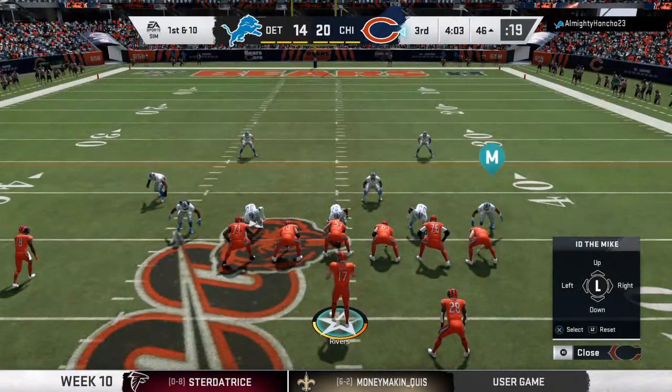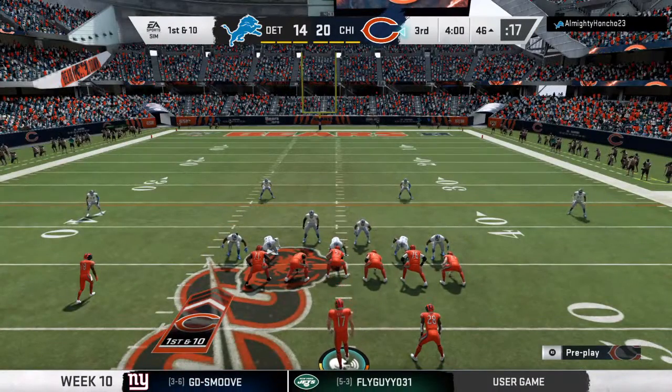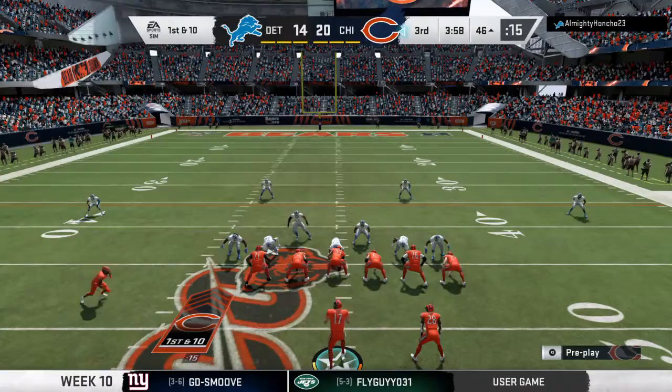Say 180, 180. Load it, load it. I'm going back to you.